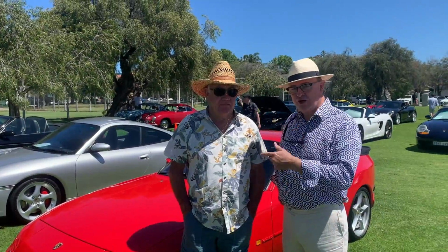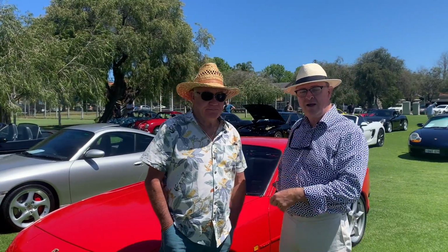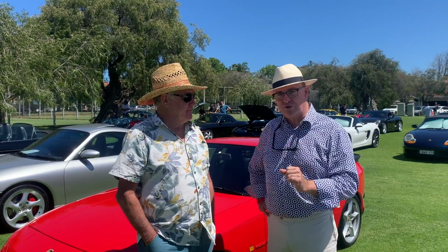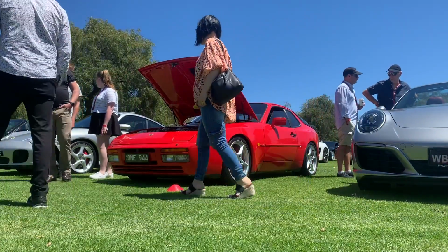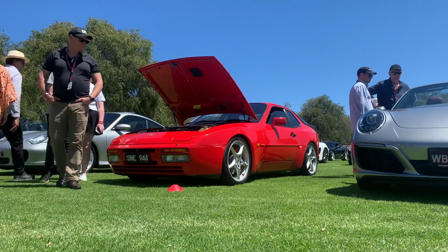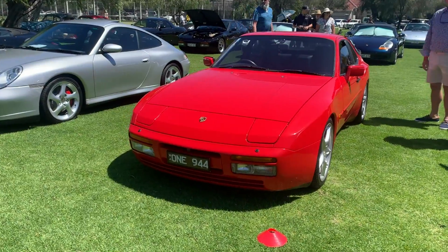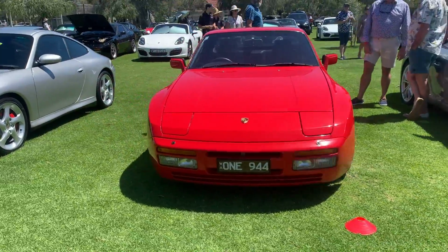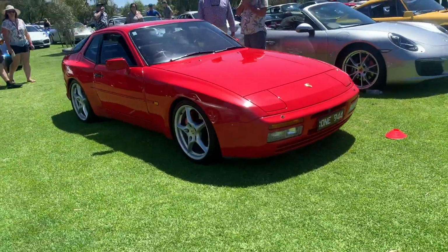We're talking to John, and John owns this, did you say '89? '89, yeah. '89 944 Series 2. And oh my goodness, what a car. It is. The stance of this car is what really makes it stand out. I saw you drive in it, John, and I couldn't take my eyes off it. It was sensational. It's something about the ratio between the height and the width and just the way the whole thing looks. It just sits beautifully.